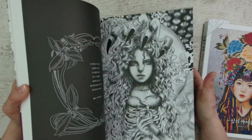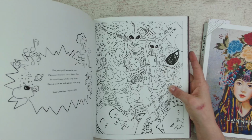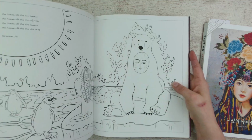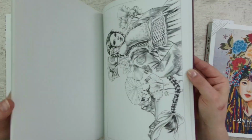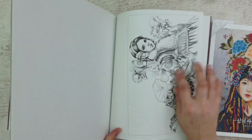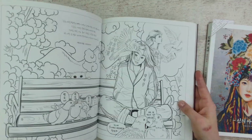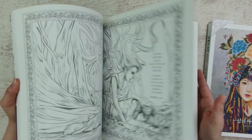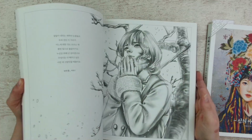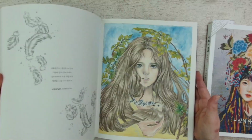But there are some strange coloring pages like this one that is not really matching the style of the rest of the book. If you compare it, I really wish there was another page like this one included in the book. But there are some great pictures in it. Like this. And those, I love those girls. I'm kind of scared to color portraits, but I think they are really pretty.